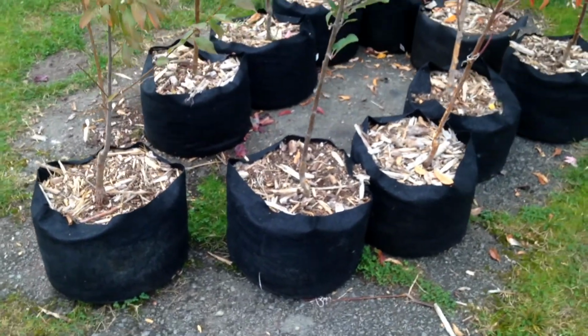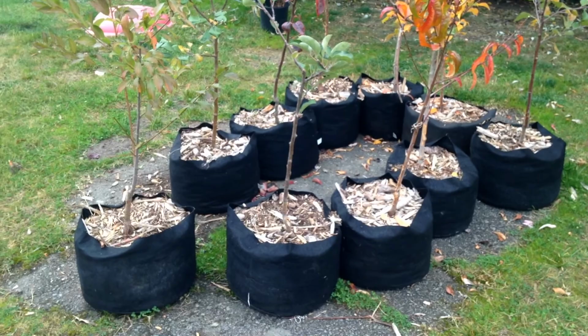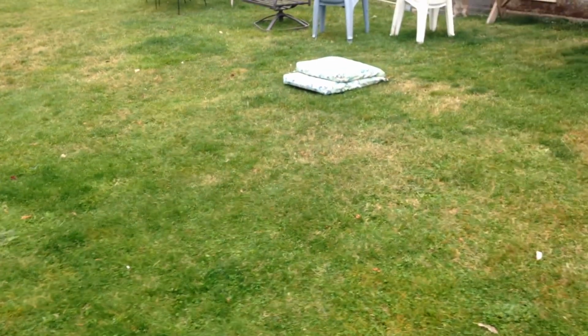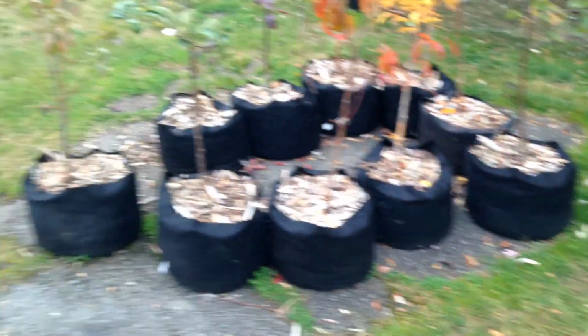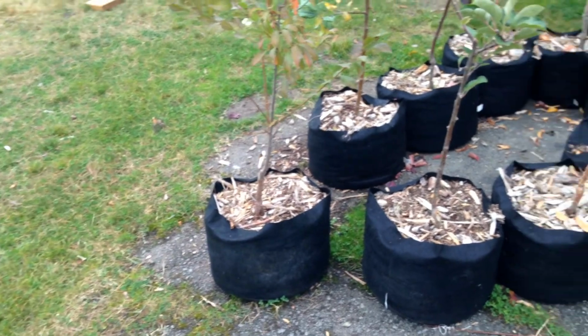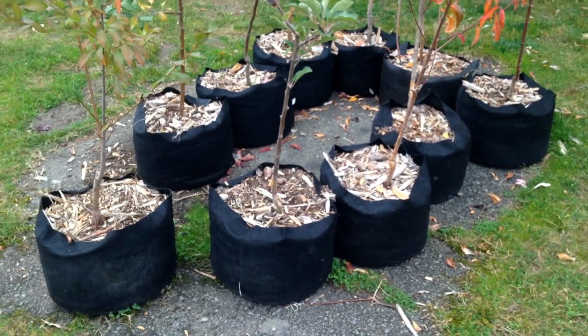Now, people are going to ask, why do you have them in these grow bags? Well, the reason is pretty simple. As you can see, my property used to be a parking lot for a logging company. So underneath my grass is all asphalt, and it's really terrible to dig it up. So we're not going to live here forever.